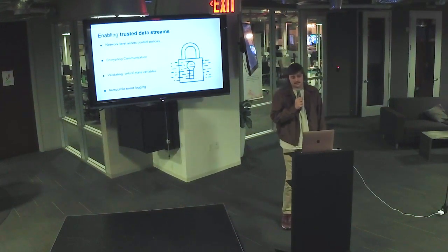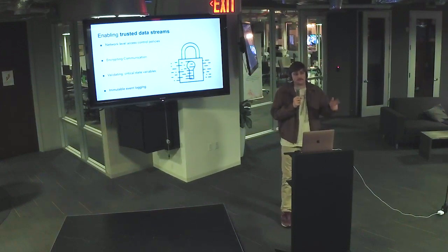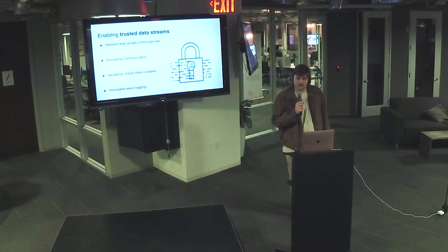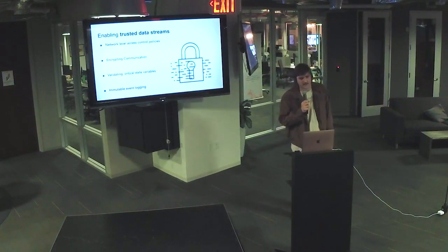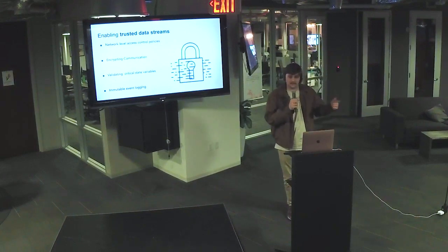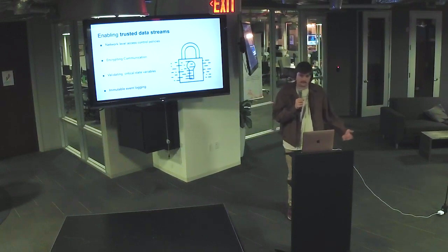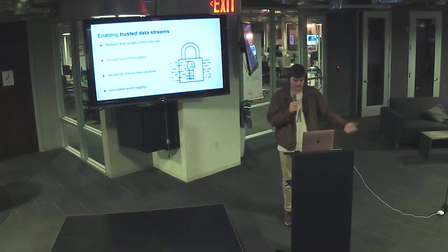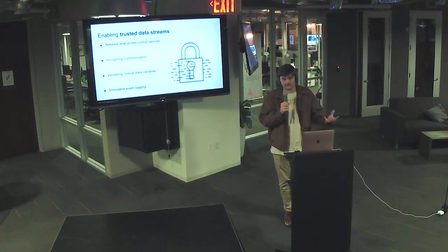We've built a data-centric platform to enable trusted data streams for automation devices. By defining access control policies on the network level through smart contracts, employing cryptography principles to verify only authorized devices can have access to communication channels, and validating critical state variables such as flow rate, speed, or temperature through smart contracts that can validate themselves historically onto the ledger, as well as creating an immutable event log maintained by distributed consensus.